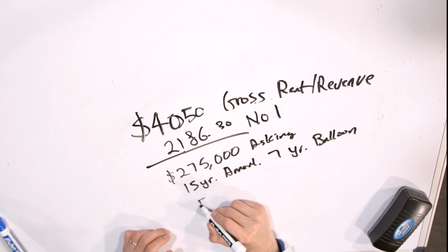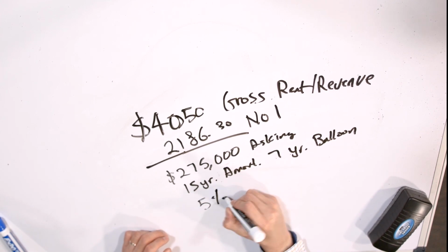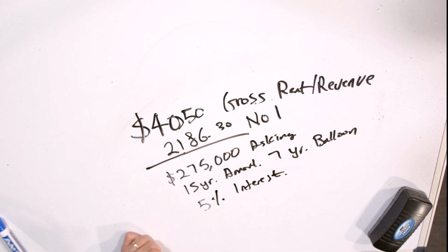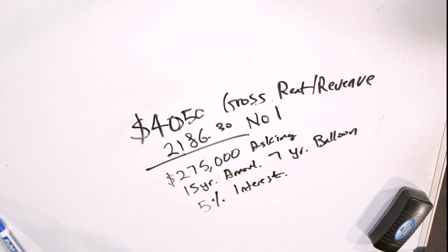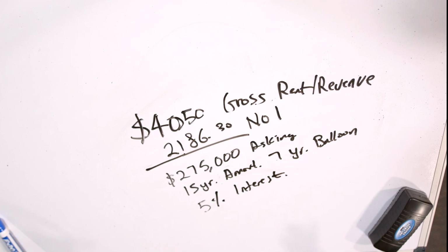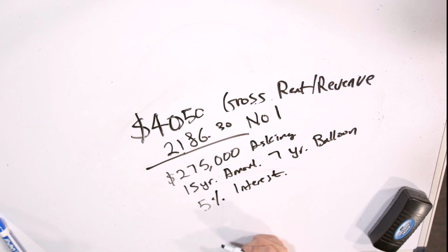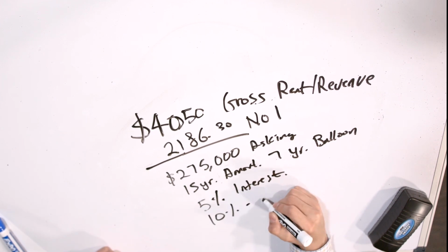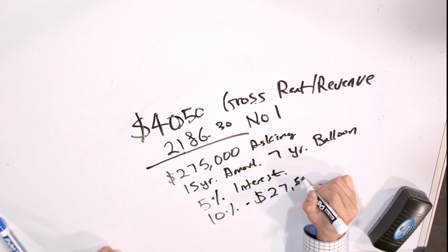I gave him 5% interest, which is not terrible. It's higher than what you could probably get now, but it's owner financing, right? 5% interest was pretty darn reasonable, especially with the 15-year amortization. By the way, the down payment was 10%, $27,500, and I'll get to the part where I actually didn't have to fork that over. I'll show you how I did it.